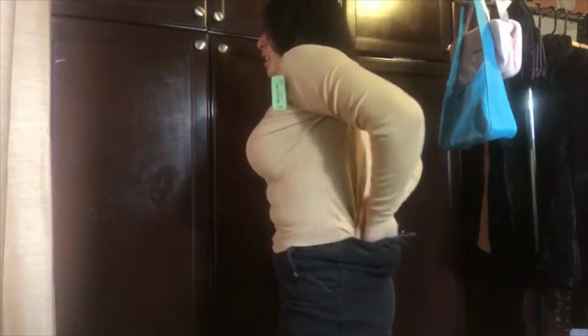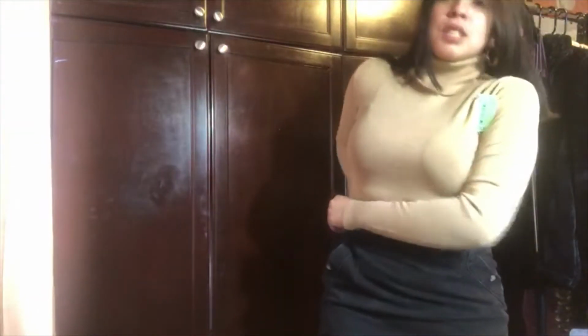Alright, so the next item I found was this turtleneck. Those of you that know me, I'm a sucker for turtlenecks. Like, on God. So, I decided to pair this skirt with this turtleneck that I found. I found this one at the Long Beach thrift store. It was $4. Super cute. See, this is already an outfit. Look at this. Super cute for fall.